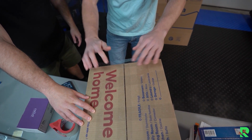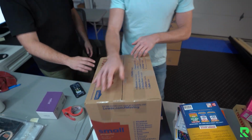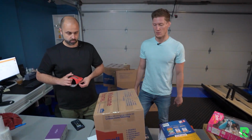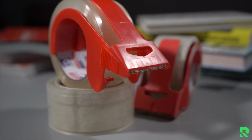I would actually make it a little bit longer. And then now I'm actually waterproofing the whole box. So do that on each side. I promise you, this will help out long term. It's well worth the investment. Boom, baby. I use a ton of tape.